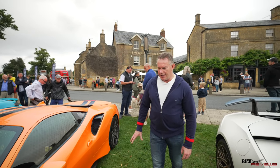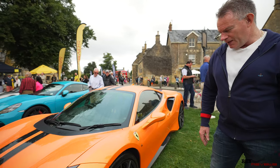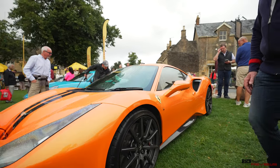Carbon wheels. Again, he's quite brave having the carbon wheels on the car, because if you curb those, you're into a new wheel, really. But beautiful to look at, beautiful design.